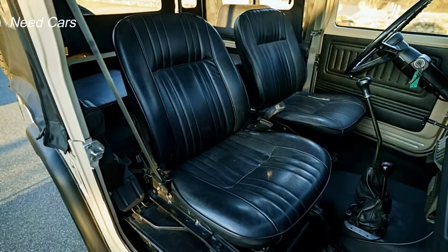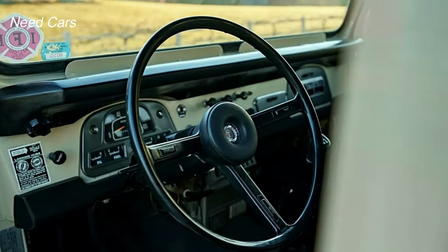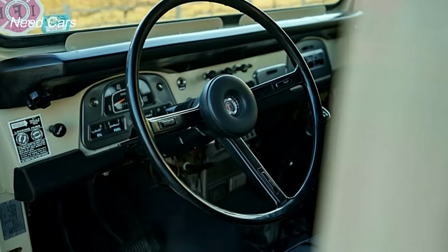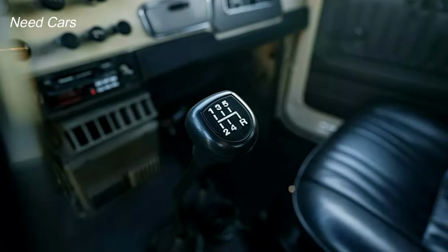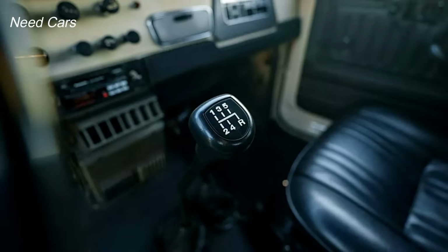They've respected its legacy while enhancing its potential. This isn't just a showpiece, it's a purpose-built machine designed to bring smiles on any surface. With timeless aesthetics, raw American power, and modern usability, this Toyota FJ40 Restomod is the kind of build that turns heads and fuels dreams.